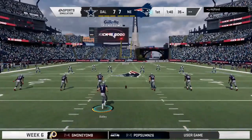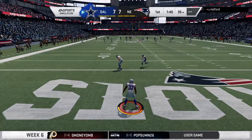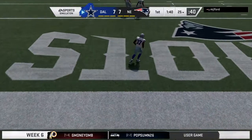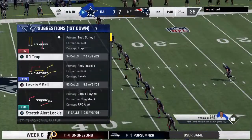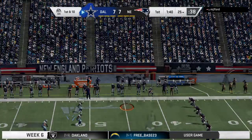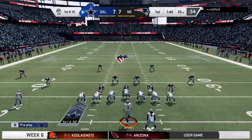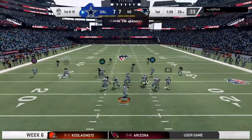Each team's had it. Each team has scored. 7-7 here as the kick's away. And this will be a touchback as that sails over the end line. About set for this next drive by the Cowboys offense. And they're hoping to redo their efforts in the last drive when they got into the end zone.